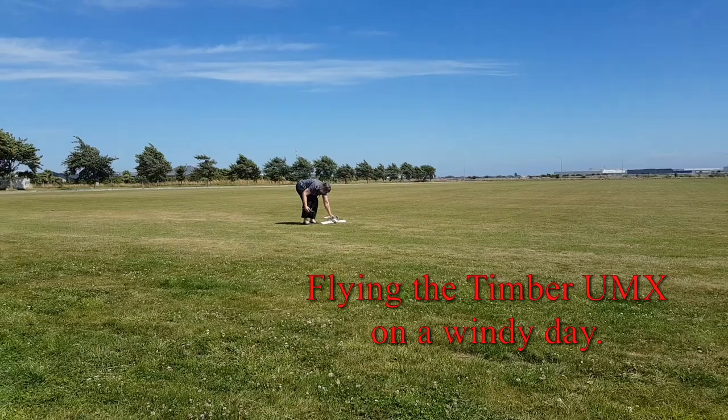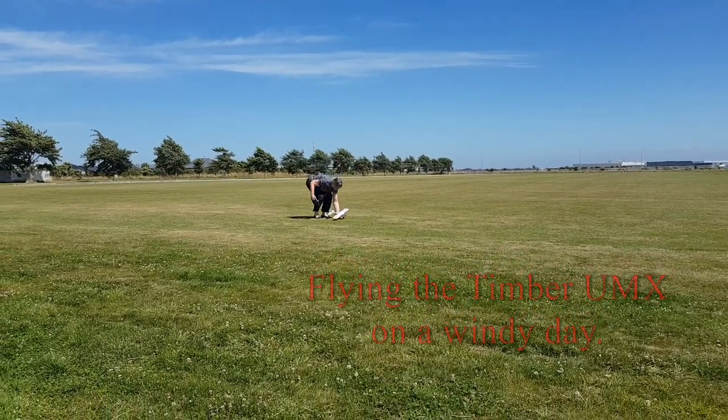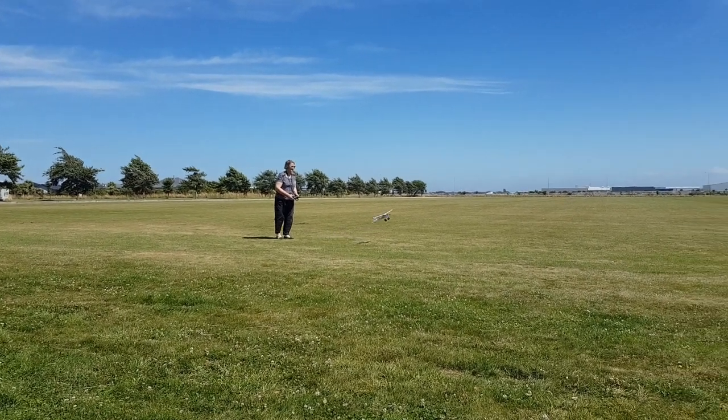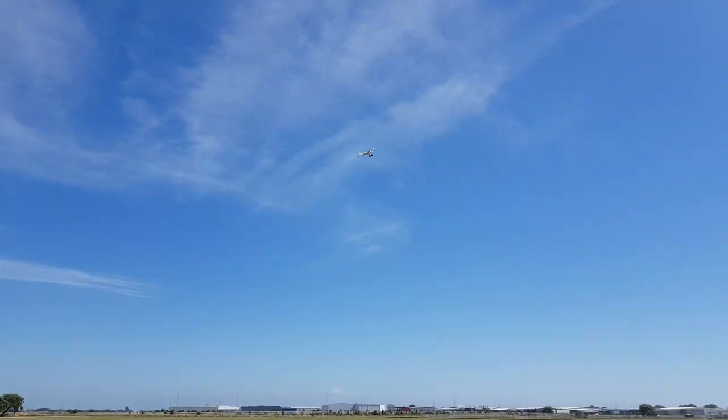It's quite windy today, as you can see. The ultra micro timber does deal with it quite well. You know, here she just takes off. Beautiful.